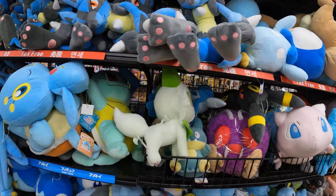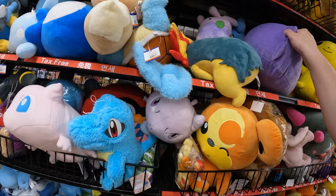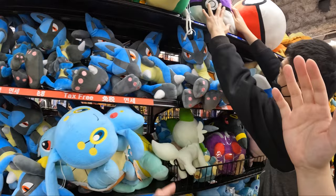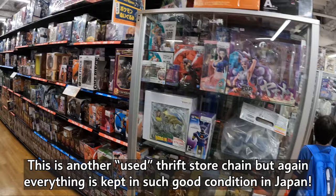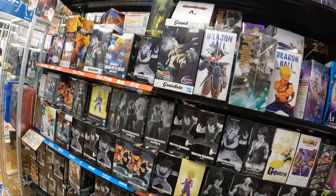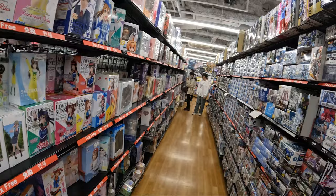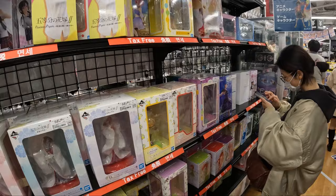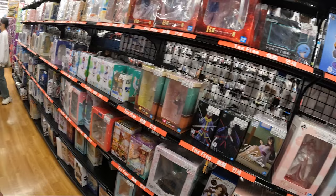Munchlax. No more plushies, John. No more. We gotta look at him. Look at him sleeping dead. I need more. Bro, we gotta get more. We have to. I gotta get all the Lucarios. Oh, okay, okay. There's some figures here. Model kits, more figures. A lot more figures than I expected in a BOOKOFF.